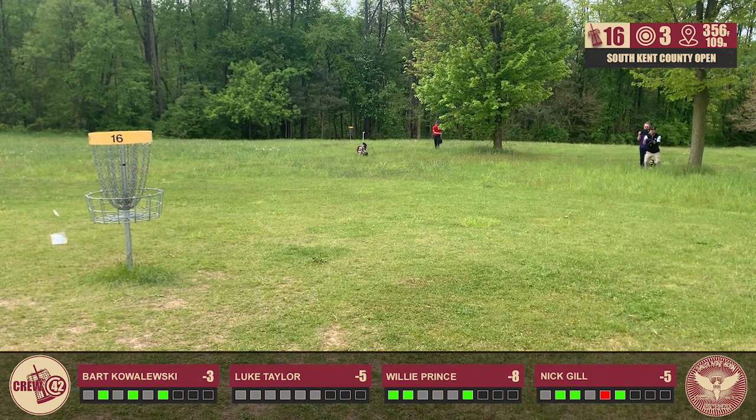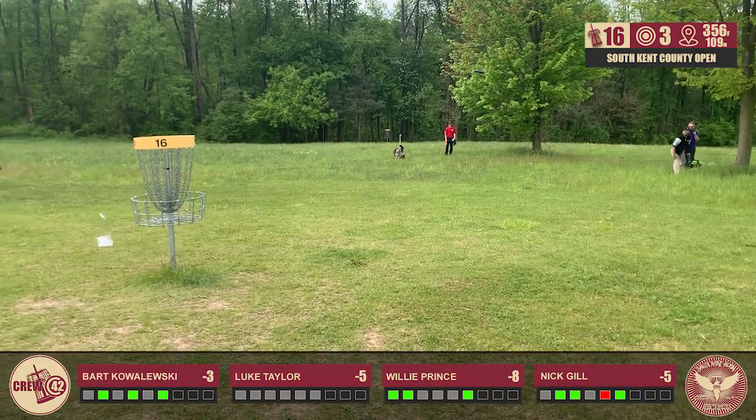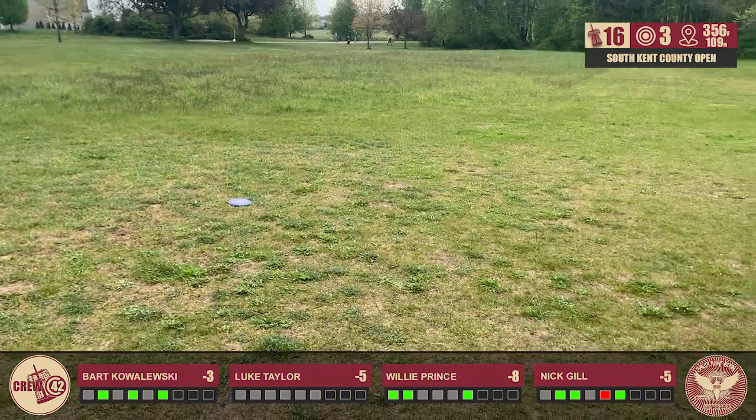I didn't even realize he's taking all these pars in a row. Yeah, the whole back 9. Willie, long look. Oh, cooked it. Skies it. That's a testy putt right there.